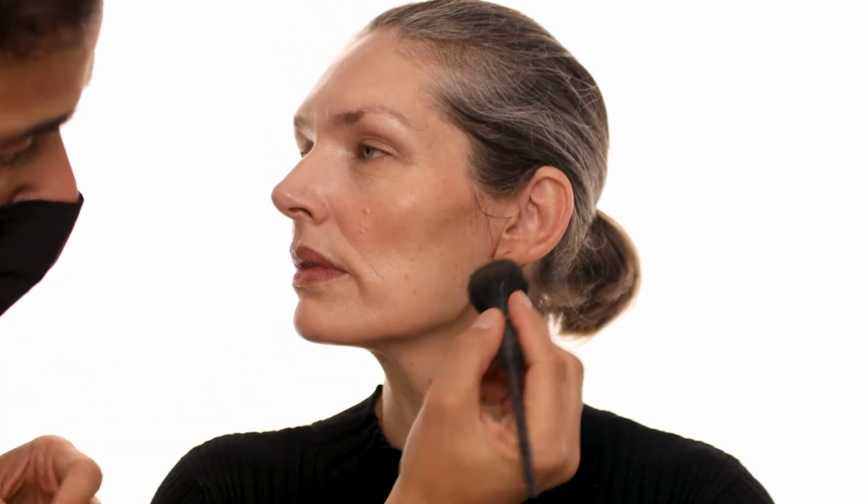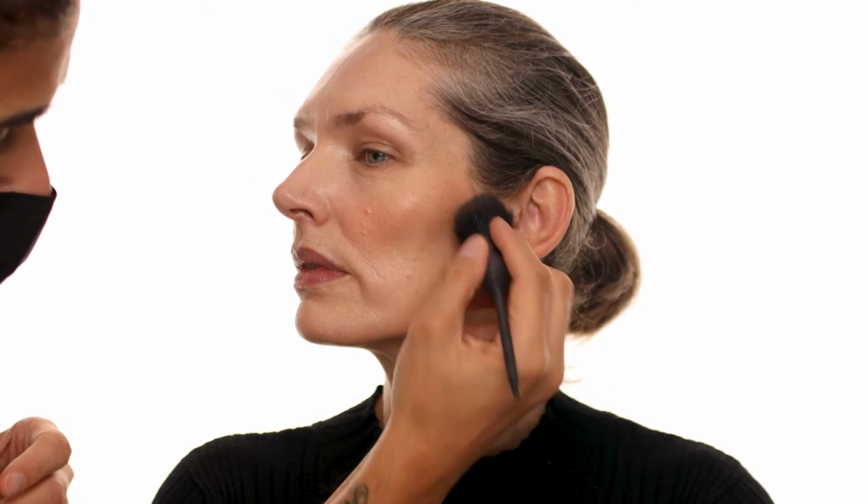And then I'm just going to come just right around the perimeter of the face. You're almost framing the face and then down the neck.